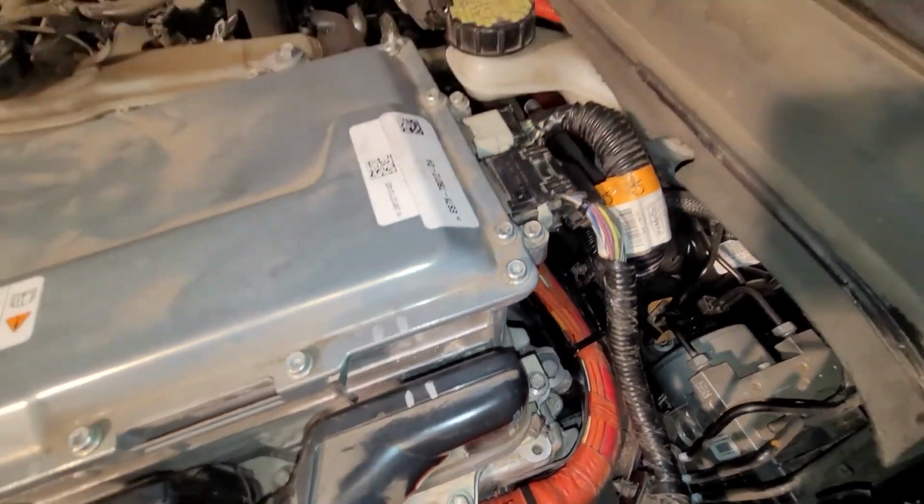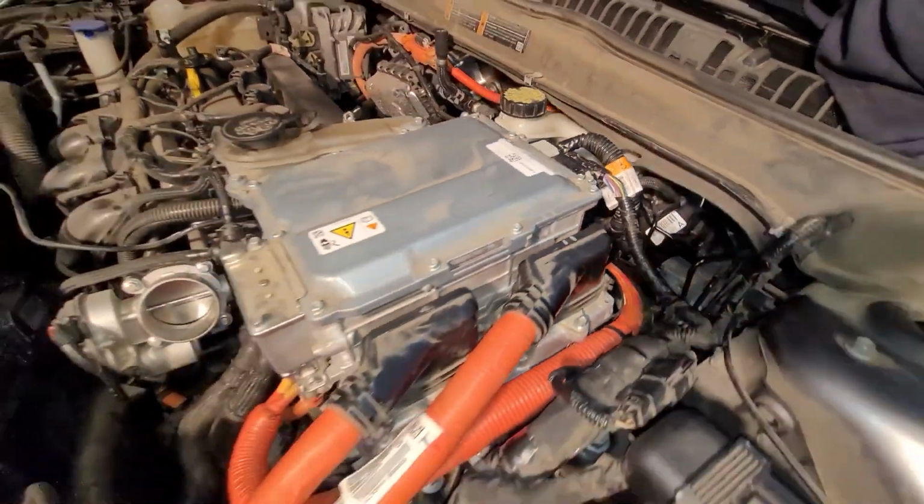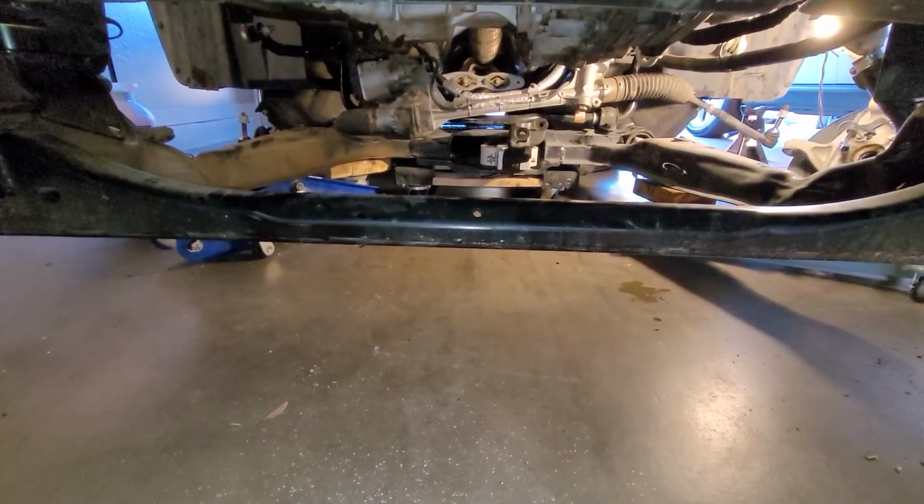All right, electrical connections in the back, those are on. I think this is looking pretty darn good. All right, subframe time.